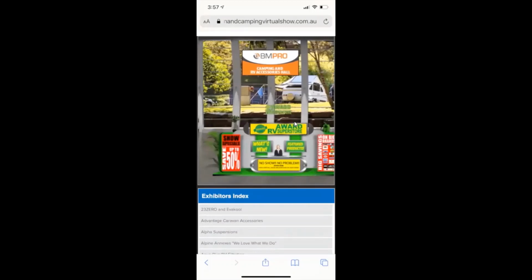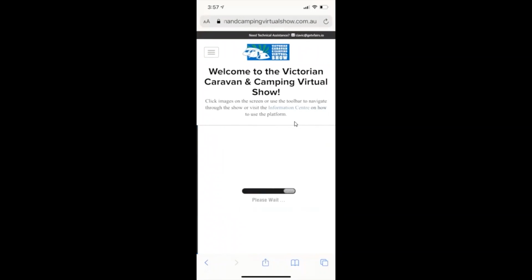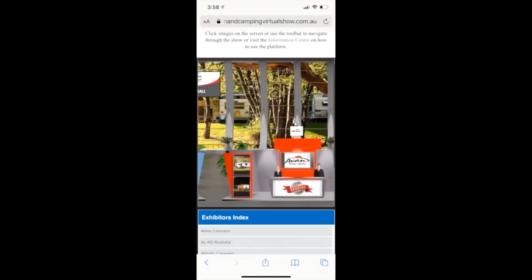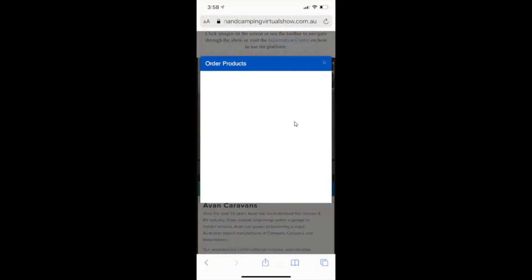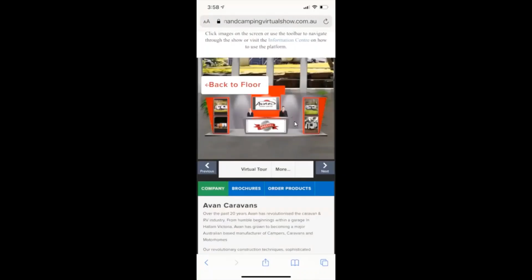If I scroll back up, I'm going to jump across to the caravan hall. As I'm recording this, the team at Avan have set up there. Do the same thing: scroll across to Avan here, or use the exhibitor list. I click on the screen and go to order products. Up pop all their models and you can request a quote. It pops up a window, and ideally Avan would love 100 products ordered, so it's saying that you're interested in that, and it will show them.